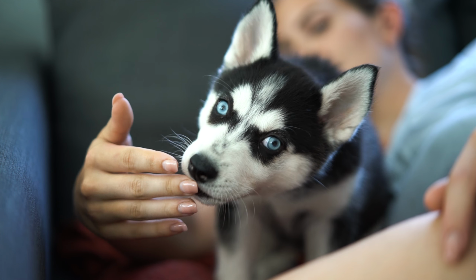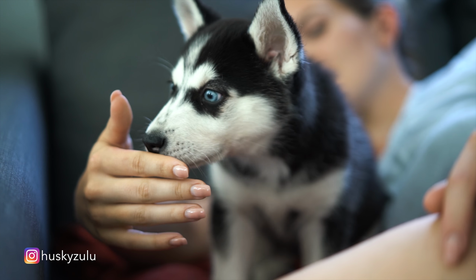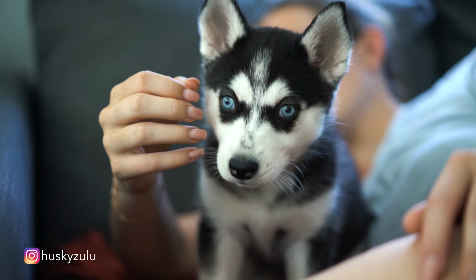So that concludes our packing list for this summer's Norway road trip. There's one more thing. We're bringing along this cute puppy. Stay tuned to see how that goes.